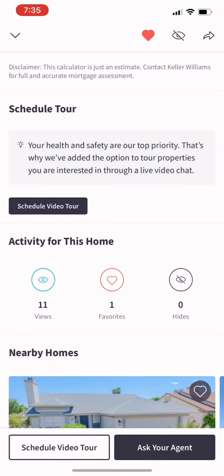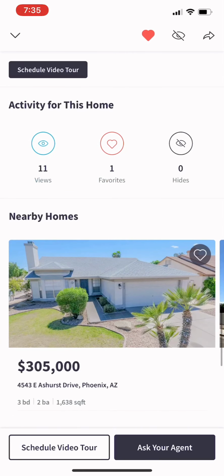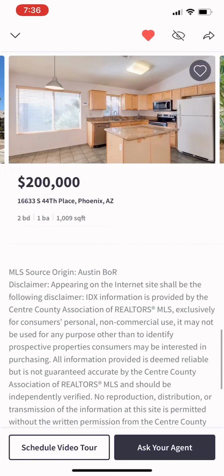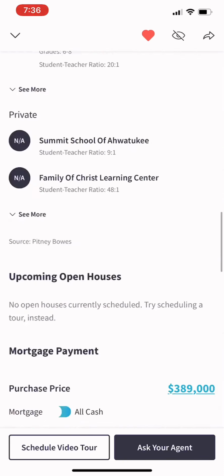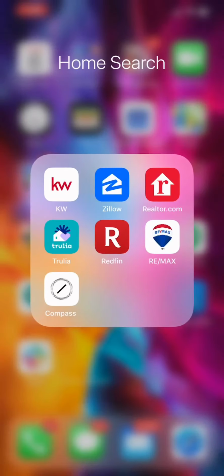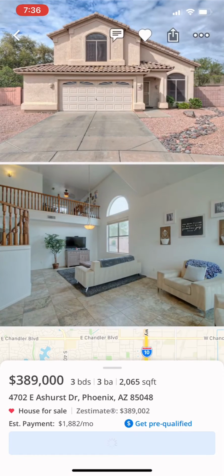Now, this is really cool. Plus, I have the ability to view activity for this home. So this home has 11 views and 1 favorited. Nearby homes for sale. This is the experience of the future that we're giving our clients and our consumers right from this app. Same experience right here with the Zillow app.